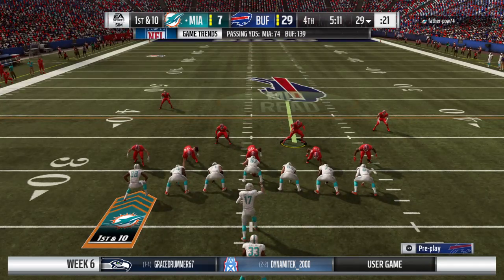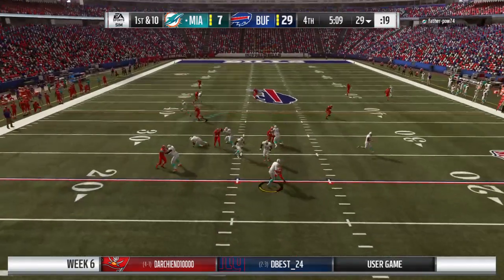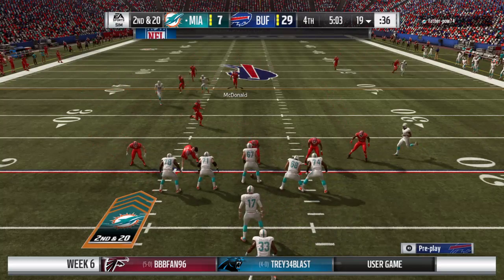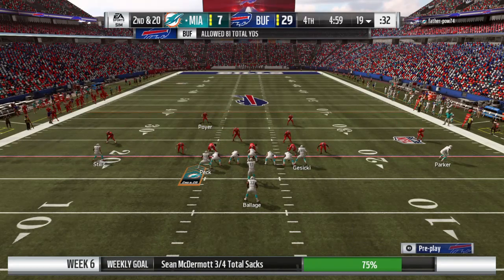Hey, check. Hey, 20. They go play action here on first down. And they take him down. The Bills get to him. Jerry Hughes in there to pick up his second sack now of the afternoon.